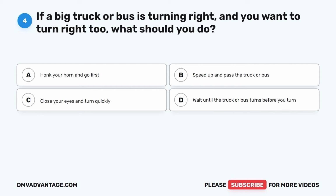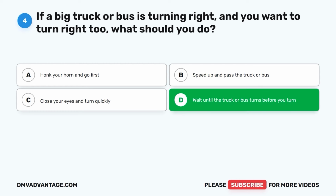Question 4. If a big truck or bus is turning right, and you want to turn right too, what should you do? A. Honk your horn and go first. B. Speed up and pass the truck or bus. C. Close your eyes and turn quickly. D. Wait until the truck or bus turns before you turn. The correct answer is D. Wait until the truck or bus turns before you turn.